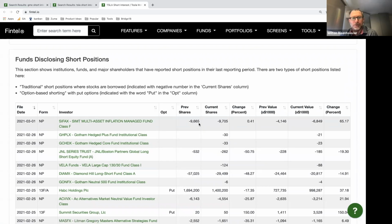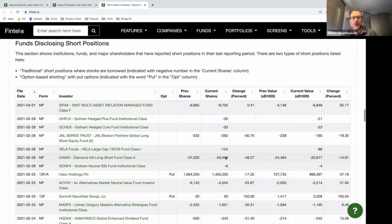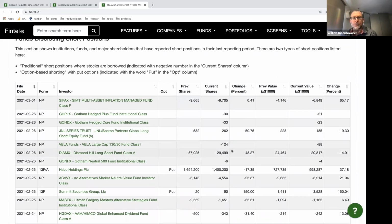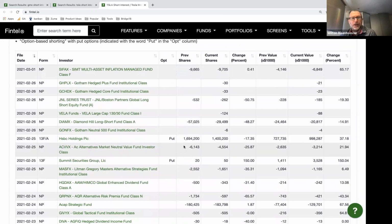You can see here a company, Diamond Hill Long Short Fund, used to have 57,000 shares short. Now they have 29,000 shares short. So they reduced their short position by 48%. HSBC Holdings, they have a large put on Tesla, and they've reduced that put by 17%.